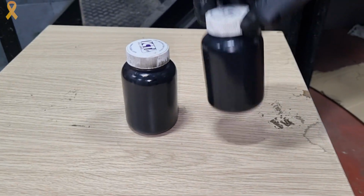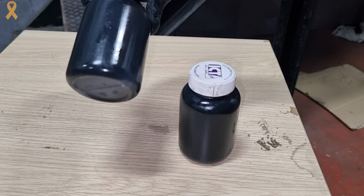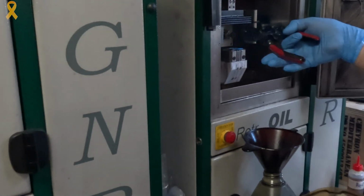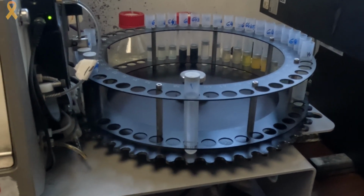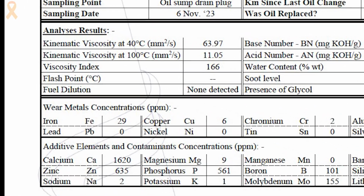Okay, now we have our 2 oil samples. It's so black you can't see through it. Let's send it to the lab. So I went to an oil analysis lab and went through my oil test results with the lab owner to understand what each parameter means. So let's get to the key points and go through each parameter.